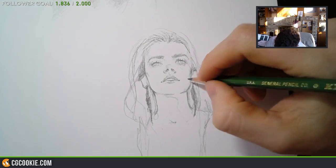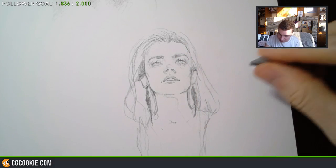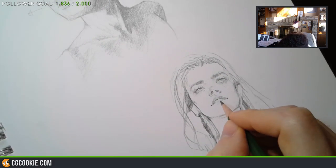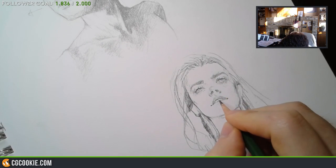Okay, now I might go back. Like there's some areas that I think are a bit either too pushed or pulled or not pulled enough. Like her bottom lip, I think should be pushed up a bit more.